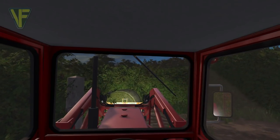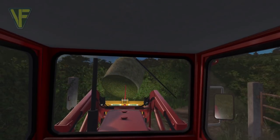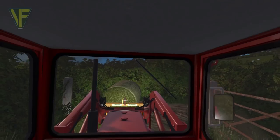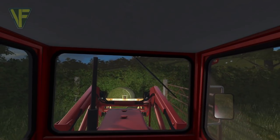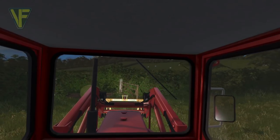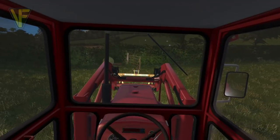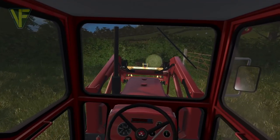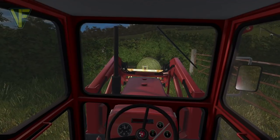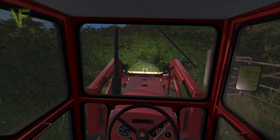That's one of the things that will be an issue: wherever I have a field, I need to be able to get the combine in. It's not a huge combine, not a big combine by any stretch, but it's not going to get in this gateway. So we may have to add or move a couple of gateways if we're going to have some arable fields.